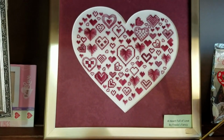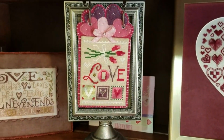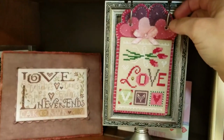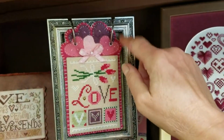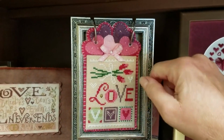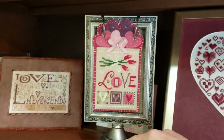This one is A Heart Full of Love by Frida's Fancy. It's an old Lizzie Kate, Celebrate with Love. And I loved this finisher. This was done by Snowberry Needle Arts. I believe she's not doing finishing any longer, and she put this in. This is a Tim Holtz frame, and she added this wool felt stuff, and it sits on the rings. You can see it's like a photo frame, and I thought it was really cute.